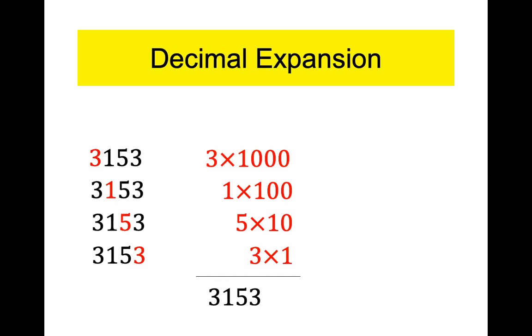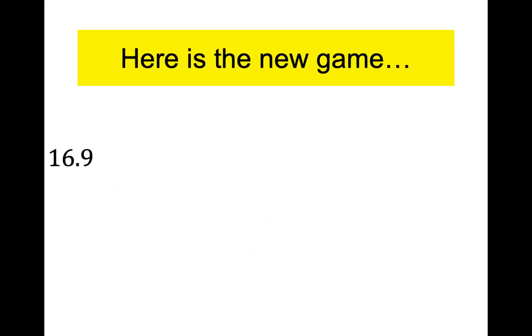Why are we doing this? It's to teach you place values to make sure you know these things. Okay. Hey, now I got a decimal. Okay? So what is this number really?